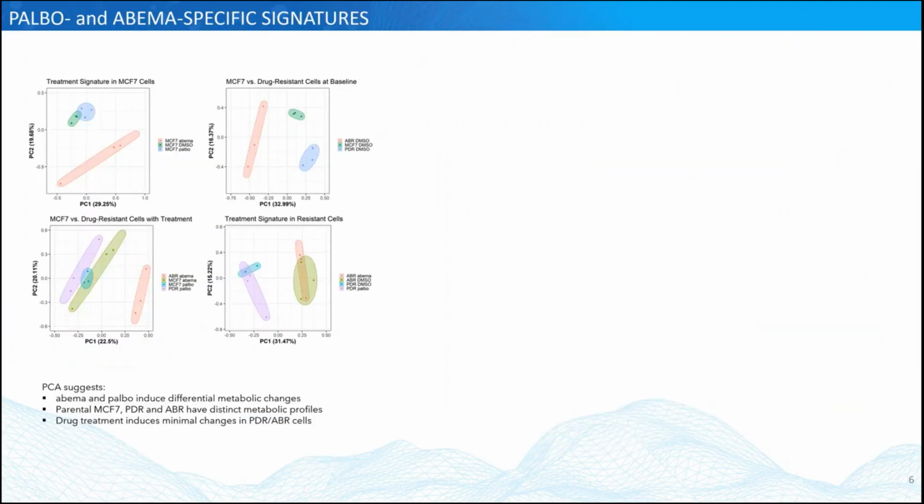Pairwise analysis suggested specific metabolite signatures for each drug-treated or resistant cell line. This was further supported by PCA, where MCF7 cells treated with DMSO clustered separately from PALBO-treated and ABEMA-treated cells. And additionally, PDR and ABR cells also clustered separately from each other and from parental cells. Of note, PDR and ABR cells treated with CDK4/6 inhibitors significantly overlapped, suggesting minimal changes, which is consistent with the drug resistance.